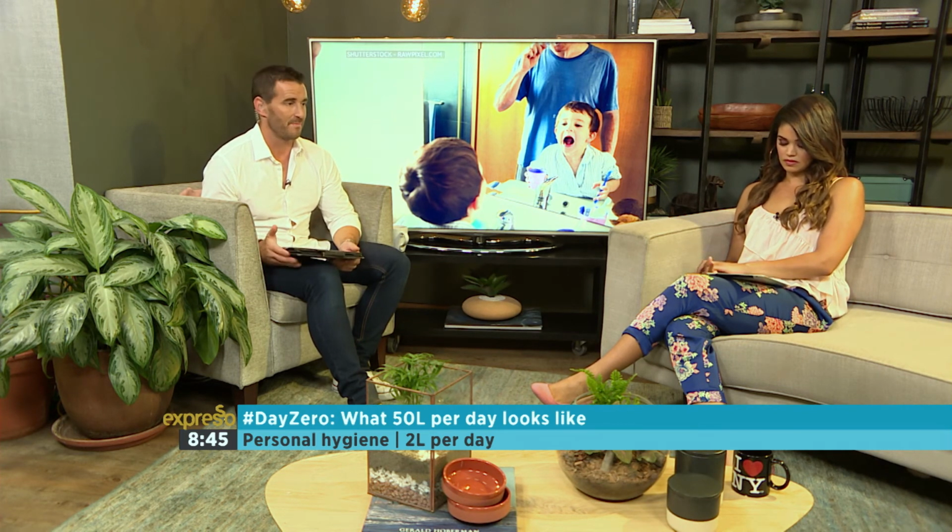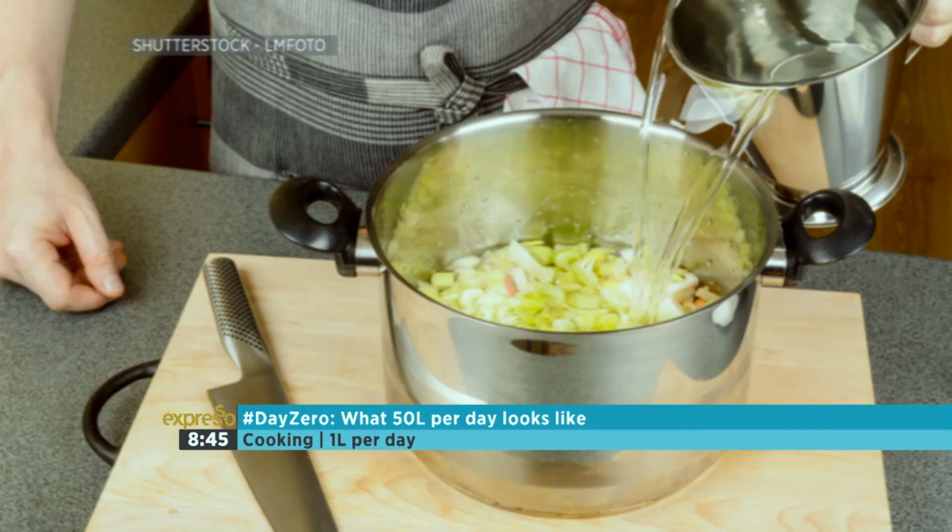Cooking and food prep: we're so worried about the hygiene of our food and washing food. This is an area where you really have to be vigilant as well. You shouldn't be using more than 1 litre of water in your food prep. So either go waterless for the food itself, or at least for that preparation period, stick to 1 litre. And that water will be used to clean your food and then obviously recycled as grey water back into your toilet or into your garden to water your plants.